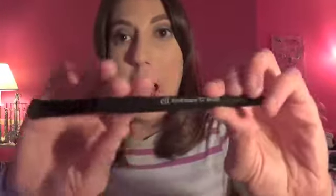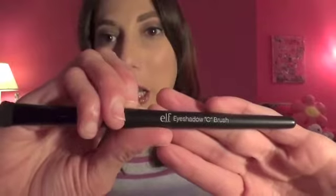I have some brushes I want to talk about, I have some blushes I want to talk about, and I have a bunch of other stuff I want to talk about. So let's get it. I'm gonna start with the brushes. I have here the e.l.f. eyeshadow C brush, and it looks like that. There's the handle, and then there's the actual brush.